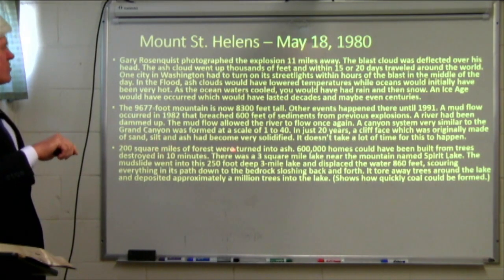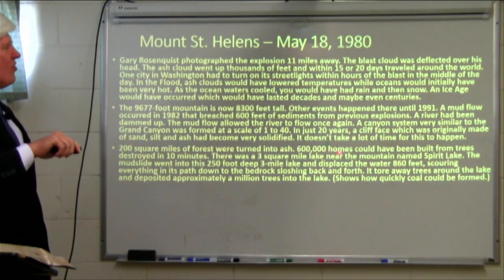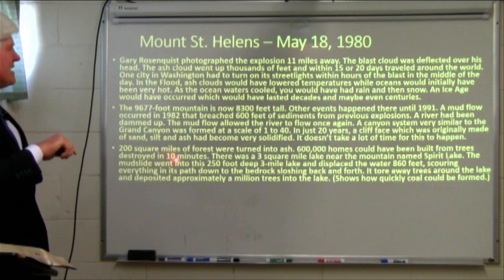200 square miles of forest were turned into ash. 600,000 homes could have been built from trees destroyed in 10 minutes. There was a three square mile lake near the mountain named Spirit Lake.